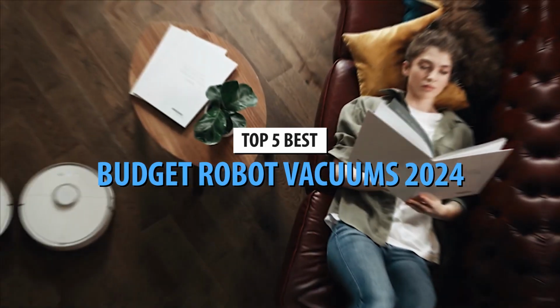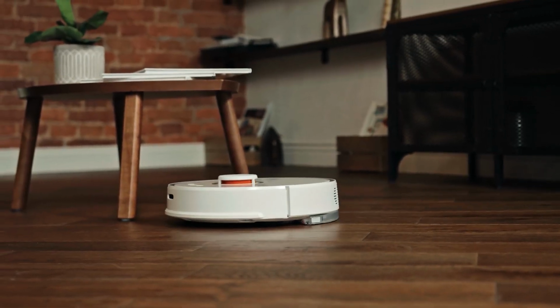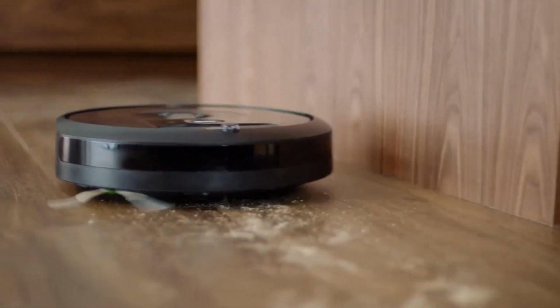And there you have it. Those are the top 5 best budget robot vacuums for 2024. Whether you're looking for something basic or a vacuum packed with smart features, there's something on this list for everyone.